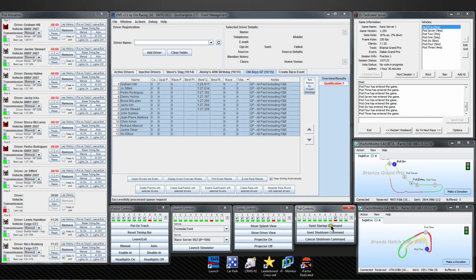We see the race controller here selecting pod 8 in the pod control window and clicking on the startup command, which will fire the PC into life. Returning to the group of 7 drivers out on track, the race controller uses the remote control to switch them to their splash screen, as they've now done sufficient practice in qualifying. Switching them to the splash screens prevents them from seeing the R-Factor menus.